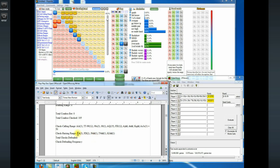And even though I don't think aces are ideal hands to value check-raise, aces without a spade do work decently well. And then I do like being able to check-raise with some flush draws and these air hands. So I plug the rest of the stuff in. We're defending 55% of our checks. Who knows what's optimal, but that's just kind of my best guess. And hopefully you'll agree with me that that looks reasonable.